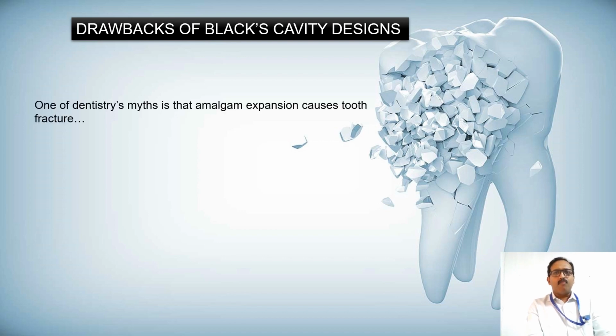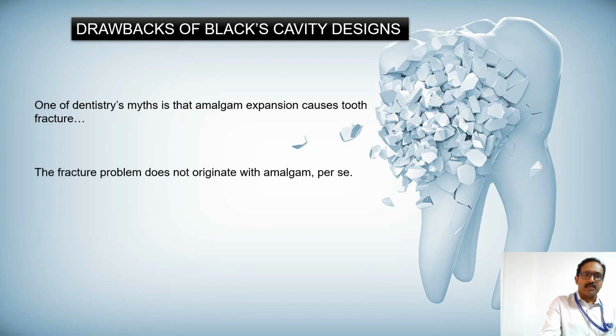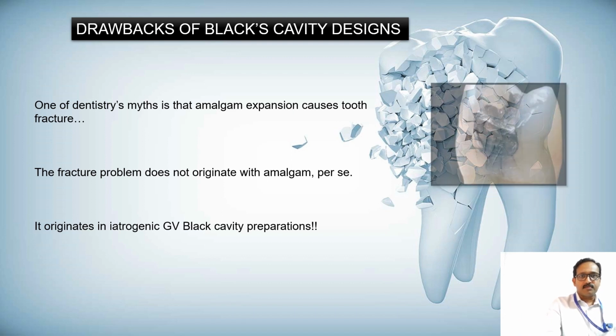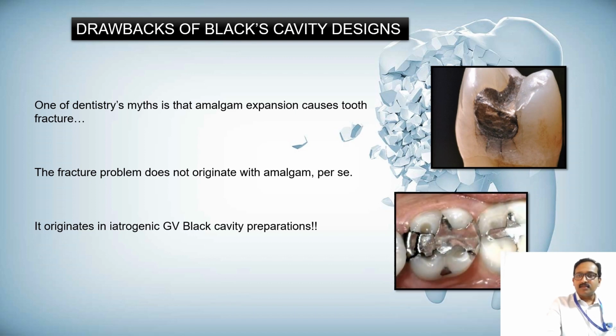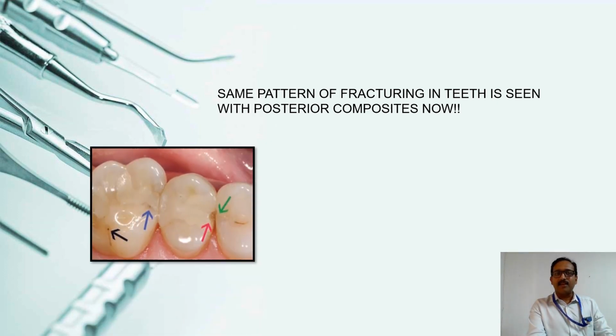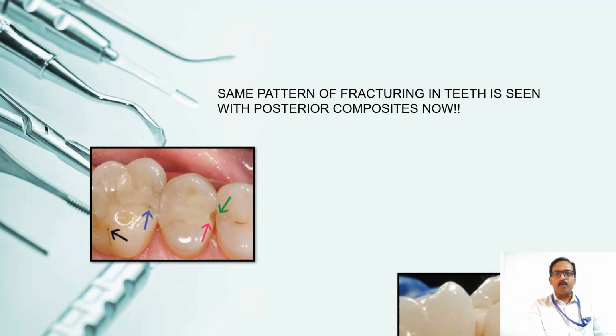Let's look into some of the drawbacks of Black's cavity designs. One of dentistry's myths is that amalgam expansion causes tooth fracture. The fracture problem does not originate with amalgam per se. It originates with iatrogenic GV Black cavity preparations. As you see in this picture, these fracture lines were once thought to be because of the expansion of amalgam. Similar cavity designs and fracturing are seen with posterior composites now. So it is because of the cavity design that posterior composites have the same problem.